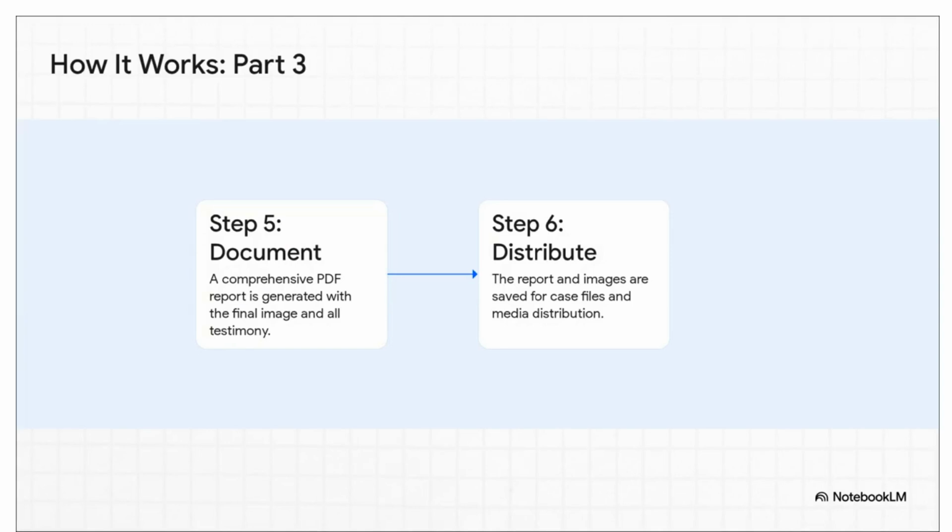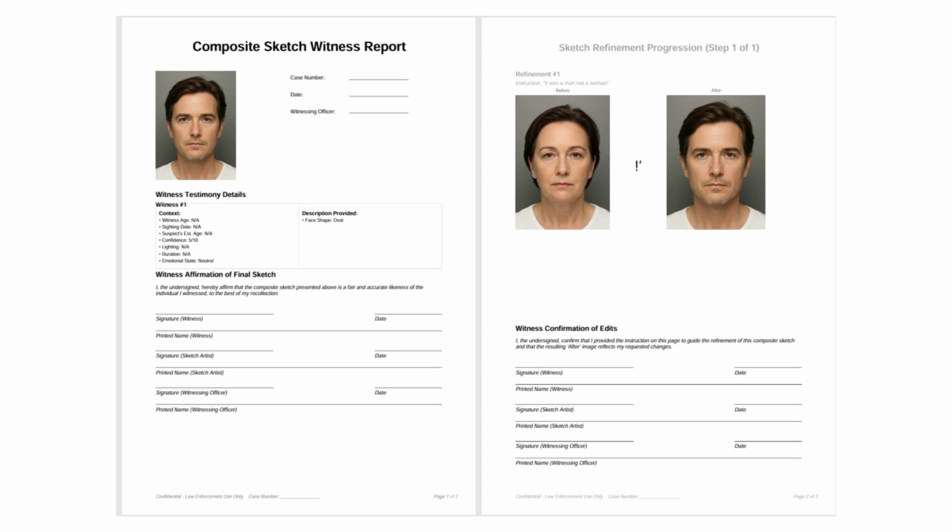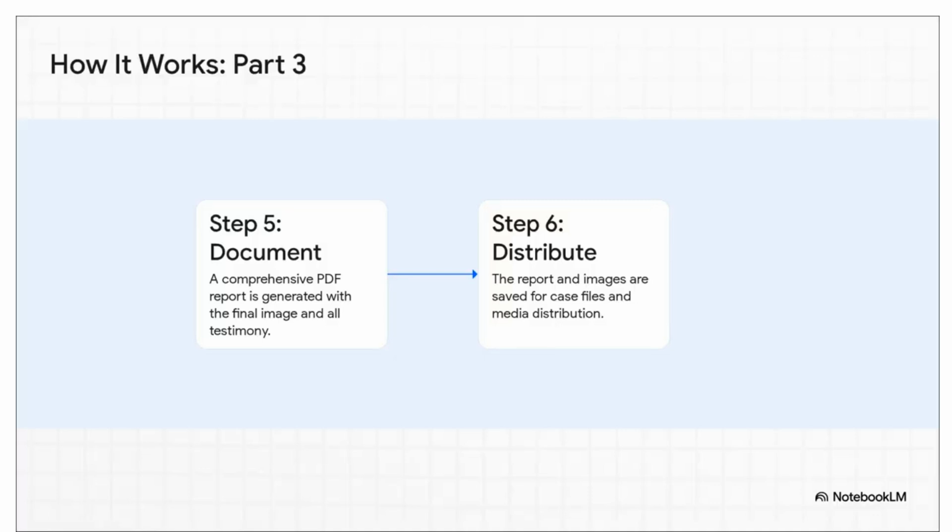And the final piece of the puzzle is documentation. The system automatically creates a complete PDF report. It's got the final sketch, every single witness statement, and a summary of the AI's analysis. This isn't just a pretty picture. It creates a rock-solid, transparent evidence trail for the case file, and potentially for court.